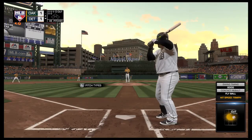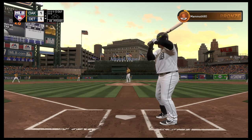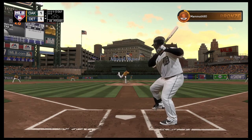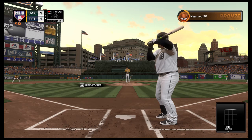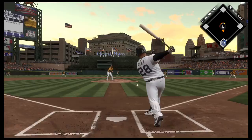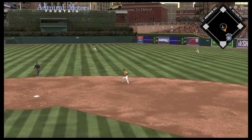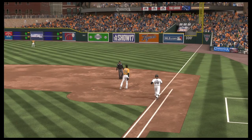Stepping up now, Brian Pena. He'll go to work trying to do something about breaking this 1-1 tie. Brian Pena. And this one's nowhere close as that bounces to the plate for ball 1. And the pitch. Sent on the ground out to second. Throw by Lowry, and there's the first out.